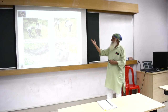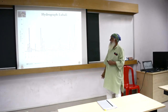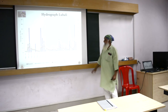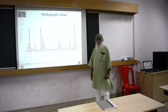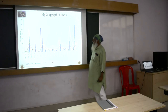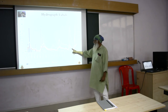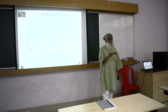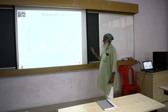And as I said, gadde khodne hain aur ped lagane hain, ghas lagane hain. Now, this is the record of the rainfall, the bars show how much rainfall we got. And this green graph is of a spring that we treated. The red and the blue lines indicate two springs in the same village which we did not treat. So you can see the difference over the years.